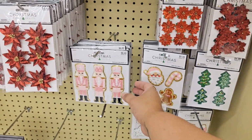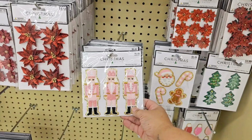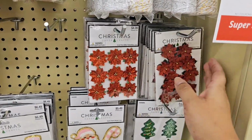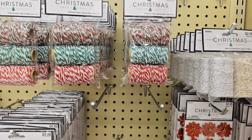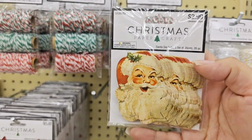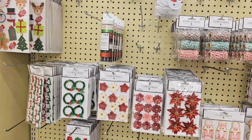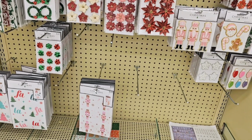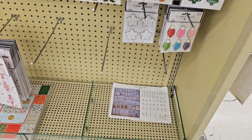There's more patches over here. I don't think I've seen these pink little nutcrackers. I wish they were just regular ones. There's some more little flowers up here as well. These little Santas right here are really cute. I've gotten those before. It looks like they're going to be getting more paper in because you kind of see the little packet right here.